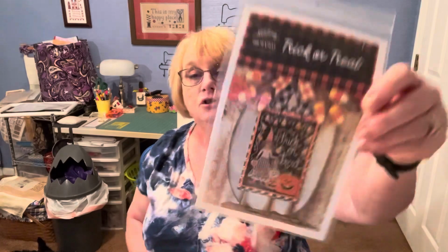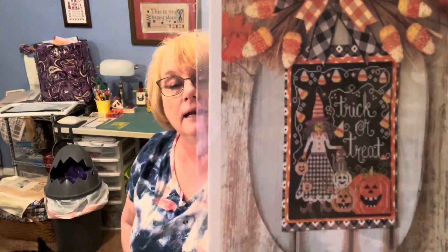Okay, this next one I won from Priscilla and Chelsea. This was the first pattern I ever won. I was so excited. And it's Trick or Treat, and it's by Stitching with the Housewives. And this is how I came to know Southern Stitchers Company, because they were going to send me the fibers, because I wanted the pattern and the fibers. And somehow or other, something got lost. But anyway, they were so good to me and they fixed it.